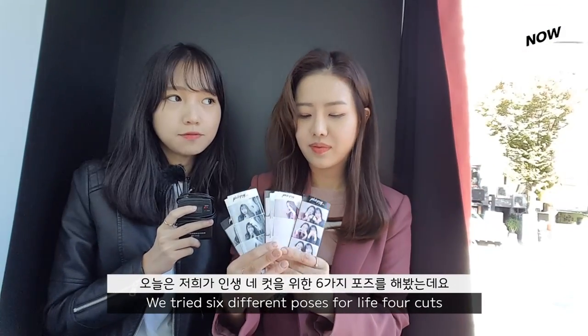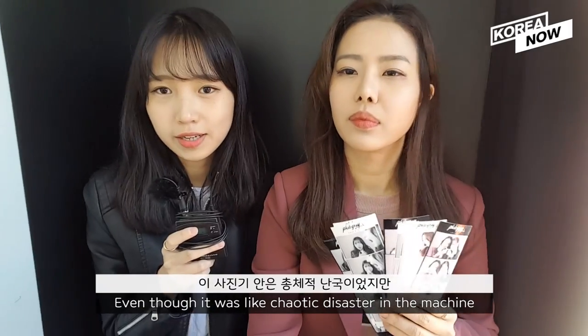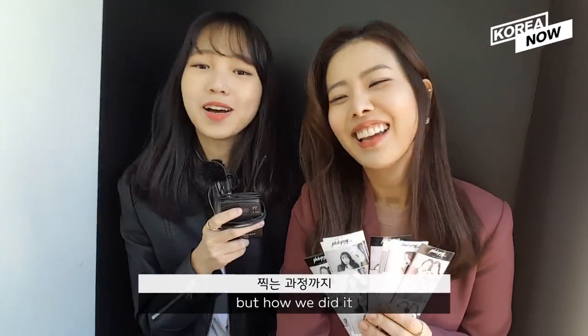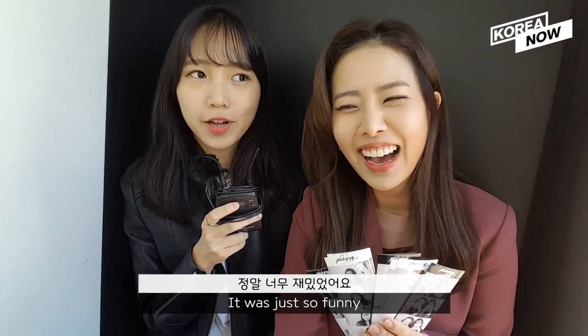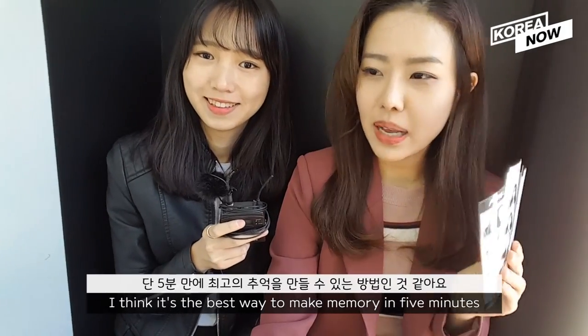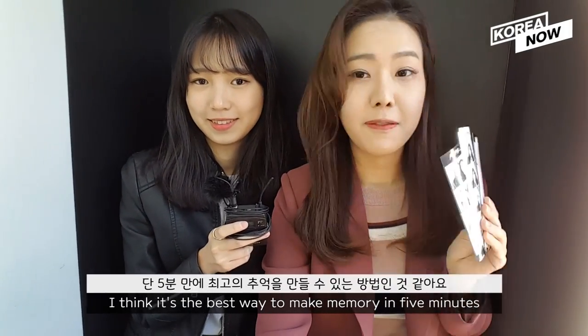Poses for life 4Cut. Even though it was like a chaotic disaster in the machine, I think it was really fun. Not just the photo itself, but how we did it. It was just so funny. It was really hard taking the blank cut, but it was fun. I think it's the best way to make memory in 5 minutes.